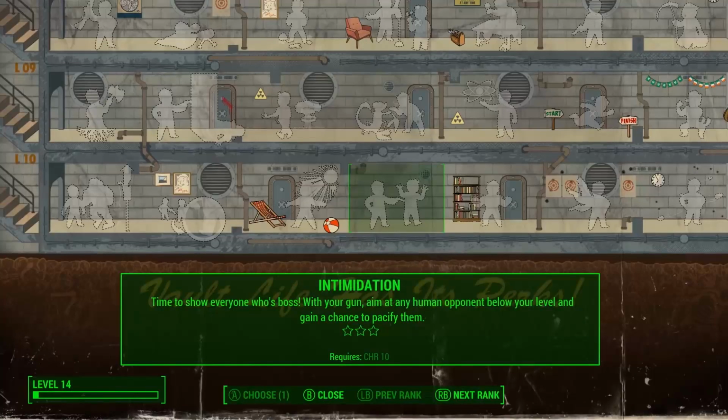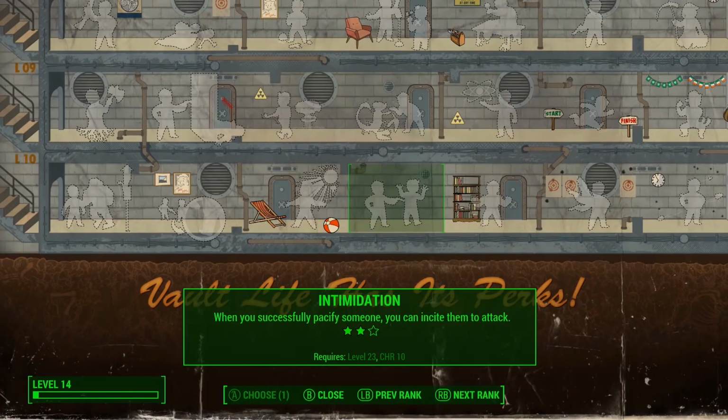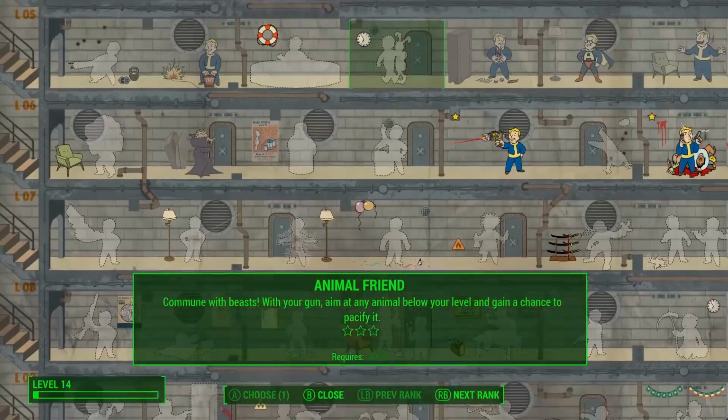This perk is very similar to Animal Friend and Wasteland Whisperer, except the effects will apply to human opponents. According to its description, the first rank will pacify humans by aiming your gun. The second rank will allow players to incite pacified opponents to attack, and the third rank will allow players to give commands to pacified opponents. I think it's safe to expect that the effects of the last 2 ranks of Intimidation will also be featured in Animal Friend and Wasteland Whisperer when you consider how similar these 3 perks are. So there you have it, all 10 perks of the Charisma perk tree.